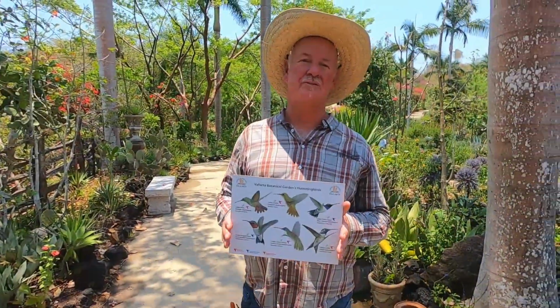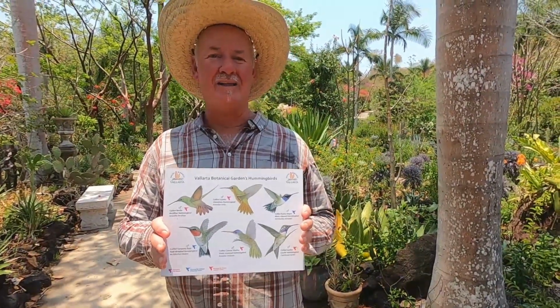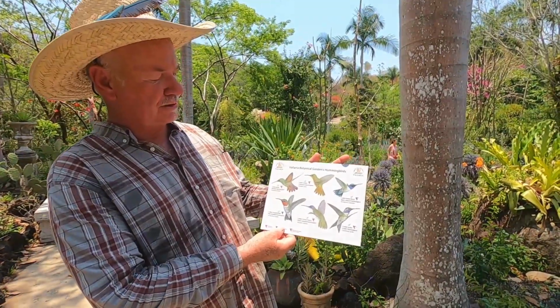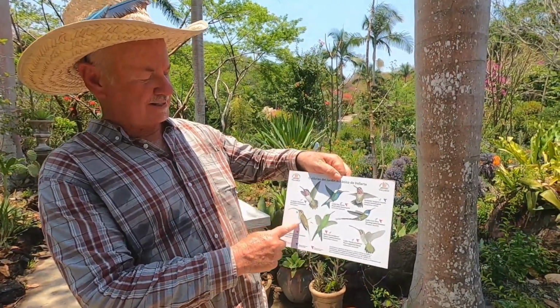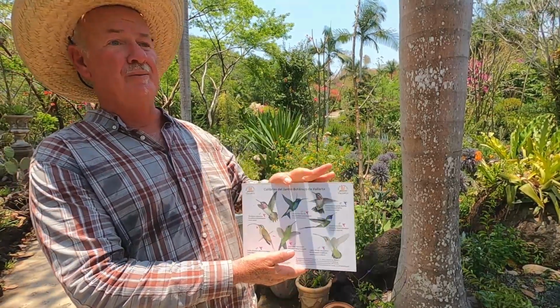Here at the gardens, we love hummingbirds so much. We actually have a hummingbird week that will have guided hummingbird walks in the morning. And this is just a little card we have that tells the names of the different hummers we've seen here and documented here in Spanish and in English, including the Mexican hermit over here and the West Mexican emerald. A lot of different beautiful hummingbirds here.